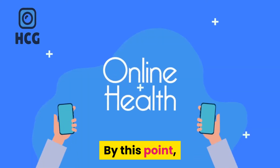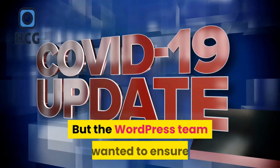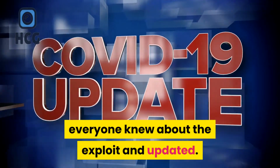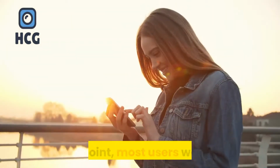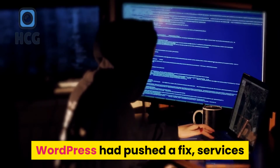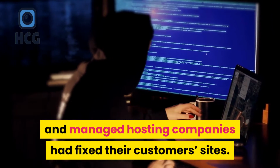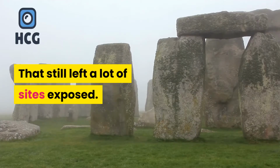In the post, he explained why the fix was important. By this point, many users would have already installed 4.7.2 through the admin panel. But the WordPress team wanted to ensure everyone knew about the exploit and updated. This was the first public announcement of the weakness. By this point, most users were safe. WordPress had pushed a fix. Services like Sucuri had added firewall fixes to prevent the hack, and managed hosting companies had fixed their customers' sites. That still left a lot of sites exposed.